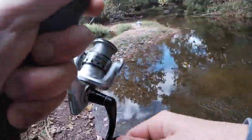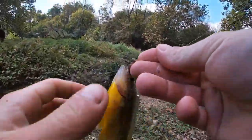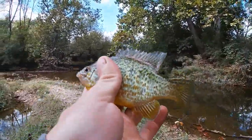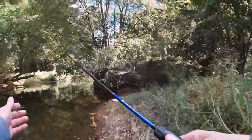There we go. Oh man, are you kidding me? It's another pumpkin seed. You know what, dude? I'm not gonna discriminate today. You're no better than any of the other panfish in this creek. There you go. Guess this way we can also figure out what the catfish prefer more, pumpkin seeds or redbreast.